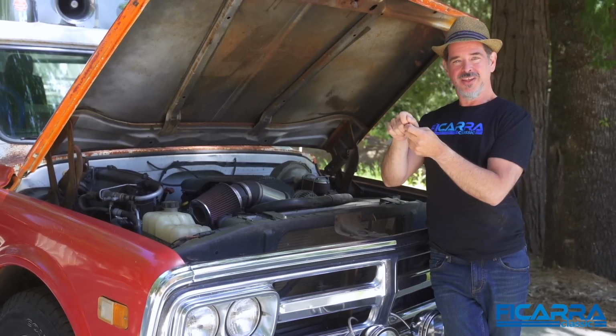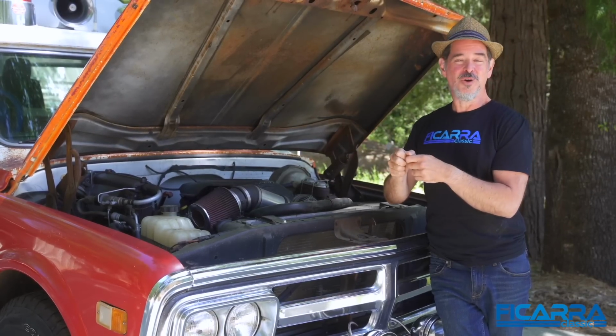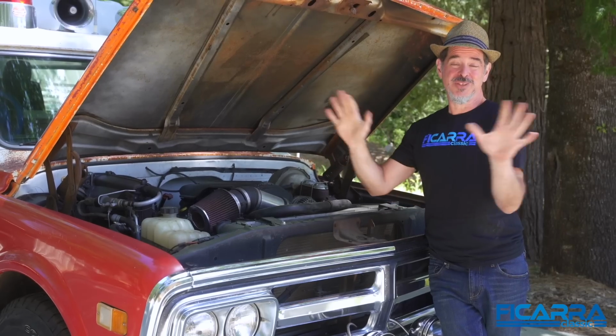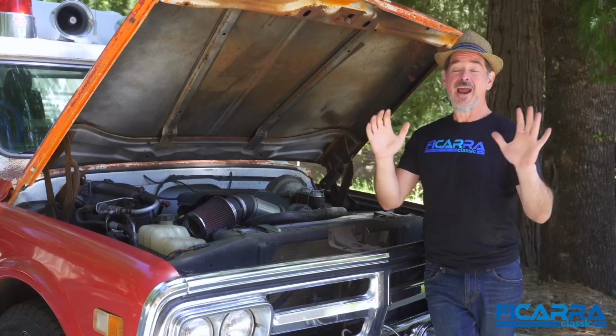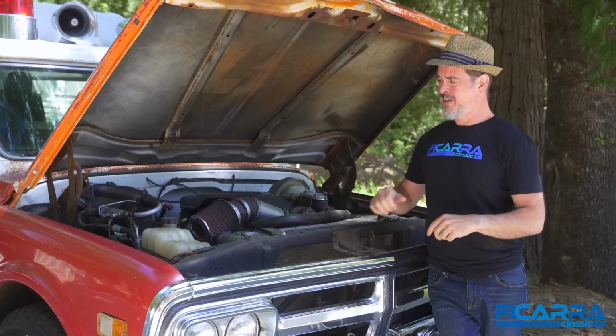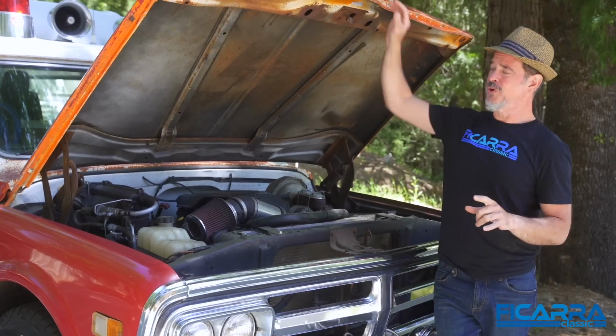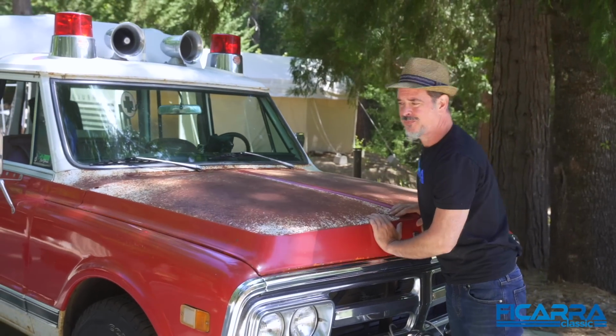We did have to cut it a little bit and move the pedal over to clear the center tunnel. But literally it bolted in, and those little miracles are so much fun when you get to do these conversions. So I highly recommend, if you're doing an LS swap, do it. So easy. Now, one thing we did have to worry about was that this is a fuel injected engine.